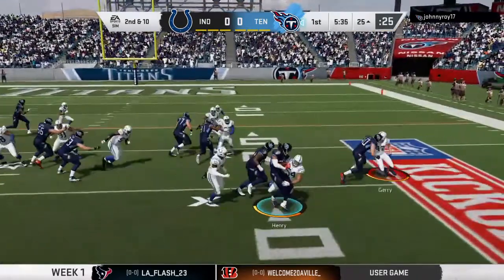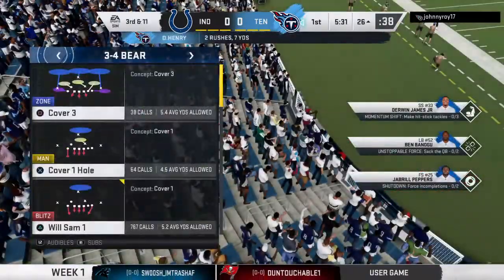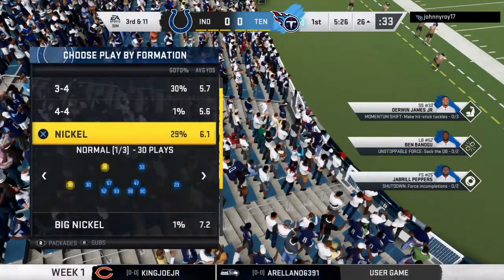Running from the gun with Henry. And he's going to lose yards. They take him down at the 26. Officially, it will go as a 1-yard loss, and that's going to lead to a 3rd down.